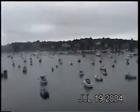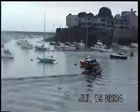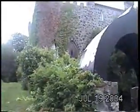Yeah, it looks like a castle. It's got a great big gargoyle door knocker I'm going to try and get into. Oops. I can't believe that's somebody's house.